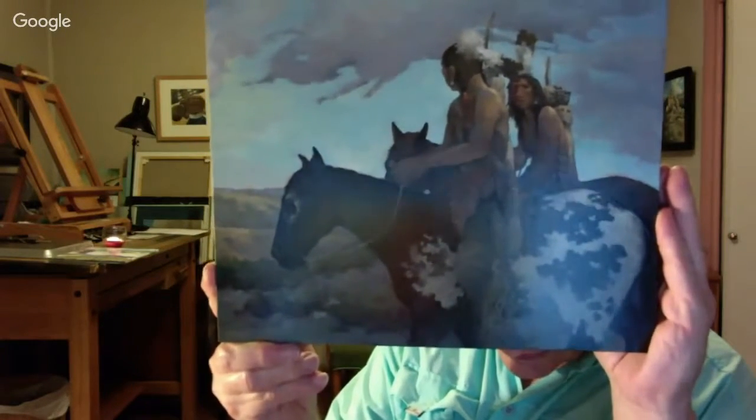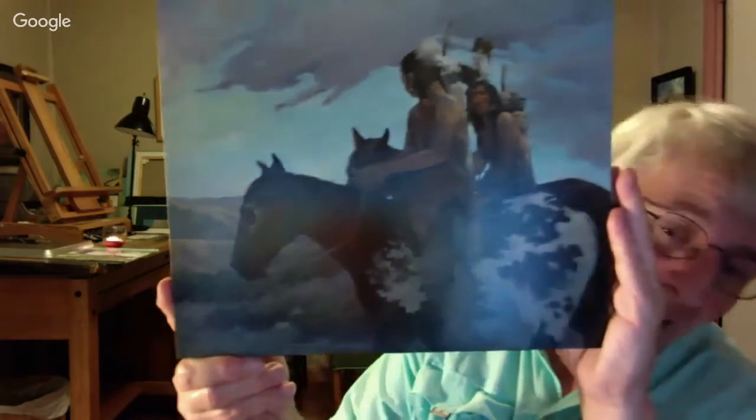They're reacting and storytelling in a way as they look. Their imaginations are going where our imaginations are going as they look at the buffalo. There's a whole lot of story going on in that image.